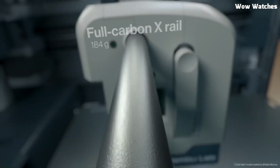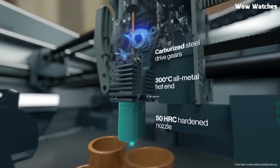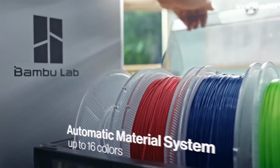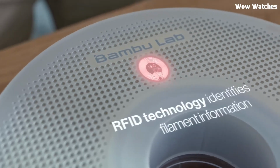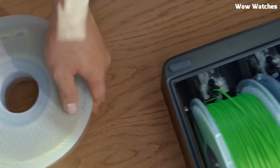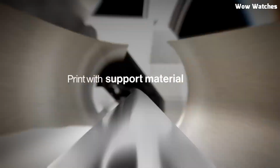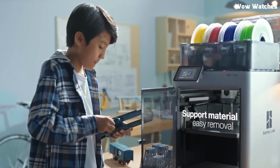Whether you're creating detailed prototypes, vibrant models, or functional parts, this feature unlocks limitless possibilities. Plus, the enclosed design with an air filtration system makes it safer for indoor use. And the best part? The Bambu Lab X1 is available for around $1,449, making it one of the most advanced yet accessible high-speed 3D printers on the market. If you're looking for cutting-edge innovation and top-tier performance, the Bambu Lab X1 is the ultimate choice.